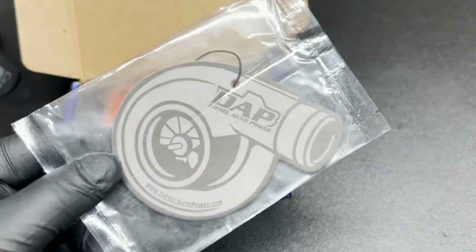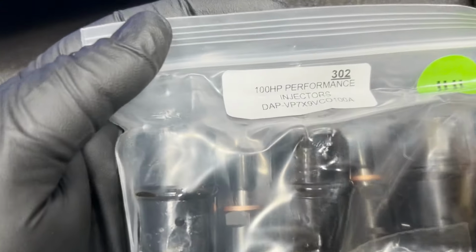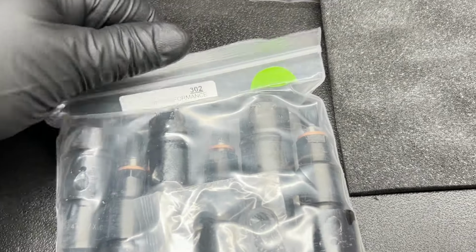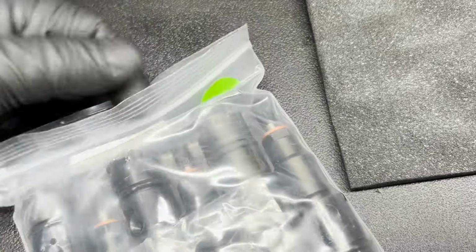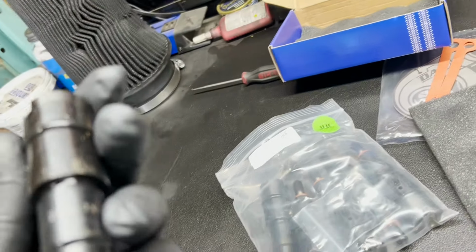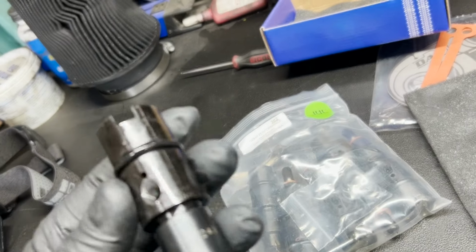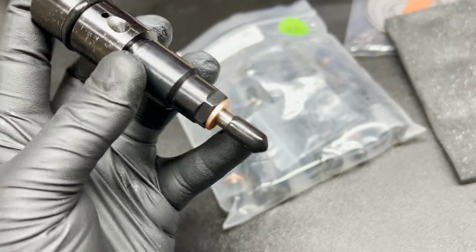So diesel auto power, like I said, it comes with some gaskets that you need. It comes with an air freshener. And then here's the aftermarket bodies. Like I said, these are the 100 horsepower, 7x9s. I think for a while this truck is going to run pretty good on these. I don't necessarily see the point in having a ton of fuel, I mean, it's like be able to actually drive it and pull trailers and still make a little bit of power. So let's get sticking these things in, guys.